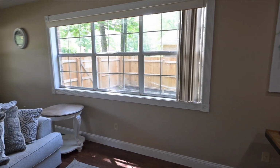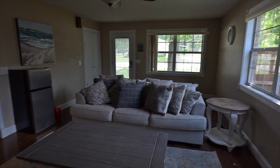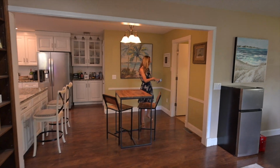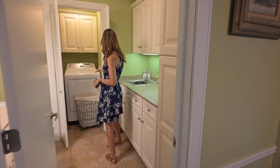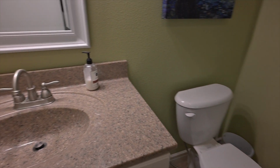Great views out the windows. A lot of light coming in here. And the bedroom's on the opposite side of the home, but you do have a guest bathroom in here and your laundry room. Wow. This is just a lovely half bath.